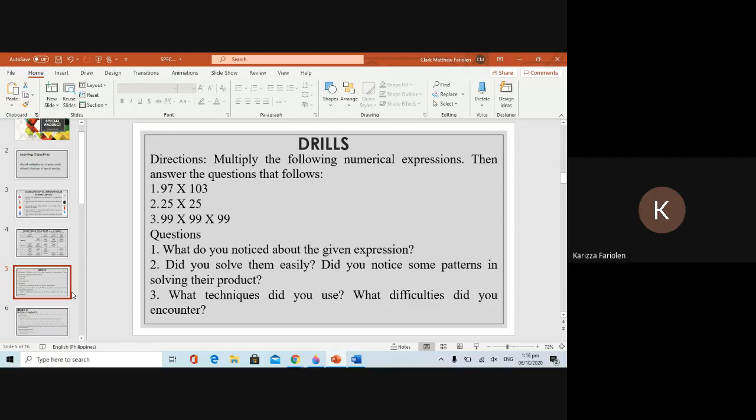Okay. So question, Gerald. Did you solve them easily? Opo, ma'am. Okay, what technique did you use in solving? Isip ko lang po. Okay. So, syempre, with the process of multiplication, tama po ba? Since ang ating operation ay multiplication. So, what difficulties did you encounter? May part po ba na nahirapang mag-multiply? Wala po. Okay, wala naman. Thank you. Okay, so let's proceed with our lesson.